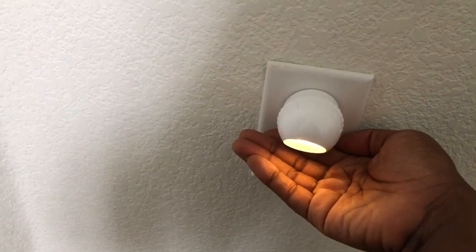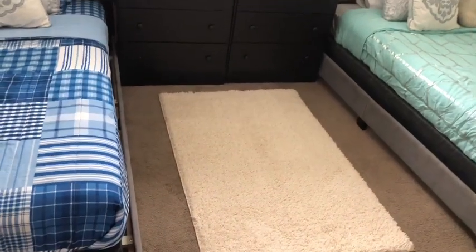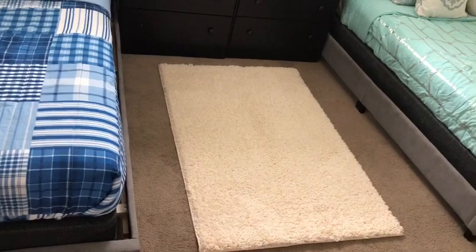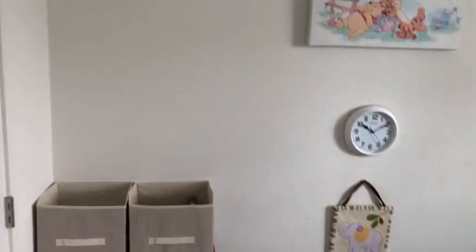I think their room just turned out so great. Everything is exactly how I want it to be. It's fresh, it's clean. With the rug in the middle, it's perfect. They can sit there and play. And I love that I can wash this very easily as well. So again, let me give you guys a last turn in here of what it looks like.